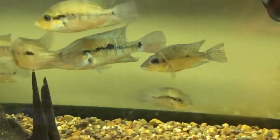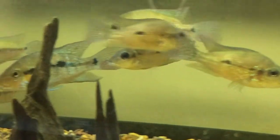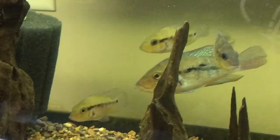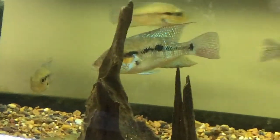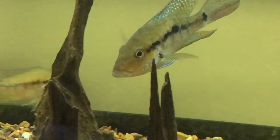You can see that dominant male Robertsoni right there really coloring up, and the Rostratum swimming in front. I've got a nice male Rostratum in another aquarium that I'm hoping to get a female out of this group to add with him and possibly add them to my breeding program.